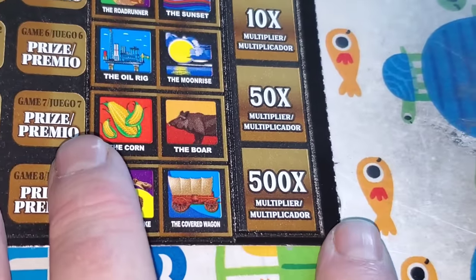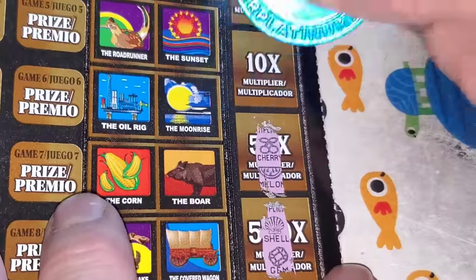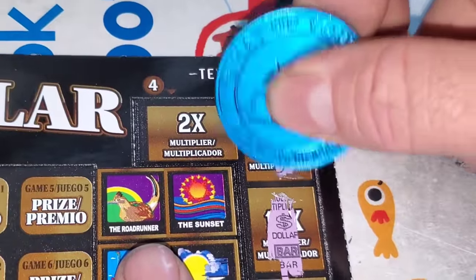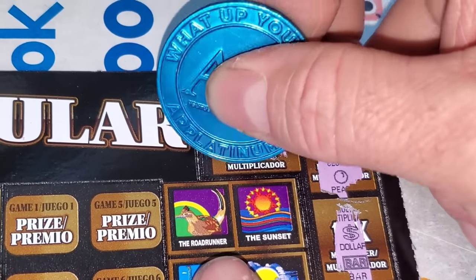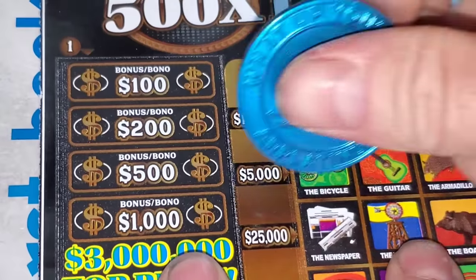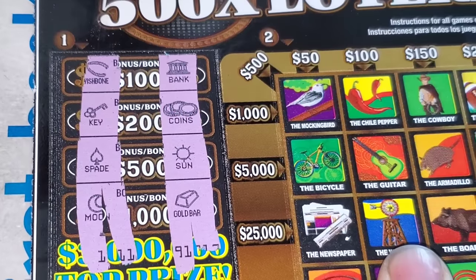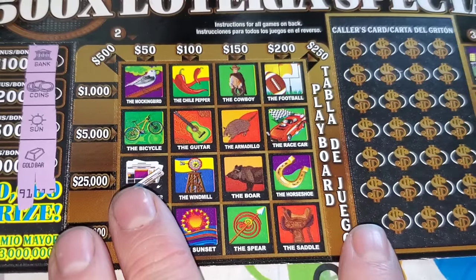Here we go. 1 in 3.20. Two matching symbols to multiply all your wins by 550, 10, 5, or double. Goodness gracious. I'm hitting my wall. It is what it is. Come on, doubler. The candy necklace. Man. All right. Two matching symbols. Nope. See if we can get it done the new fashioned way.